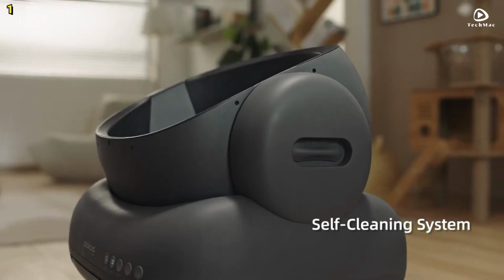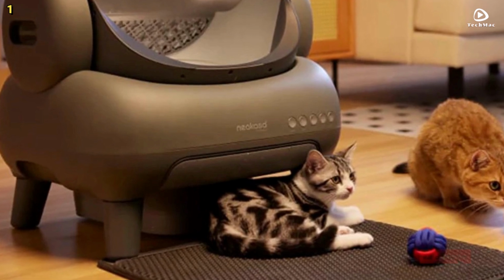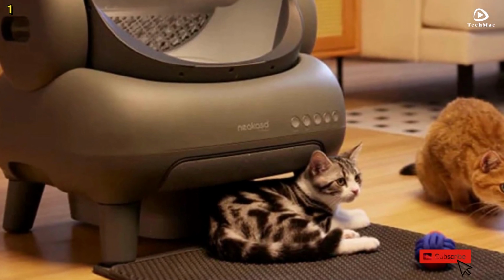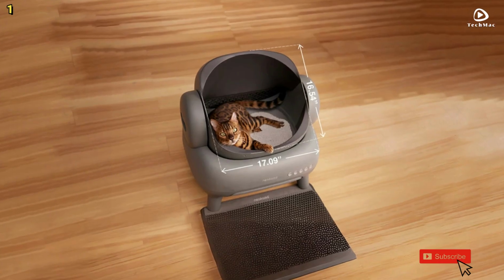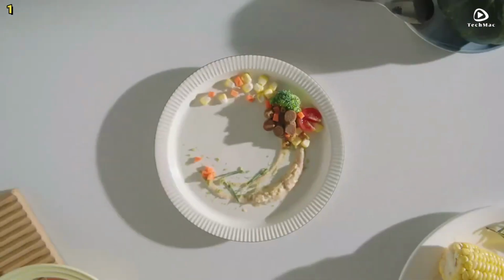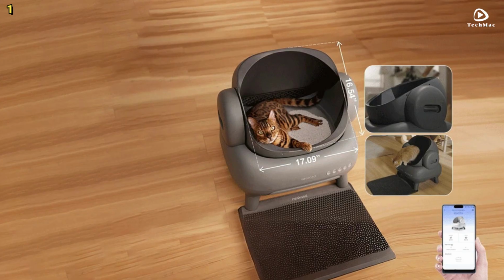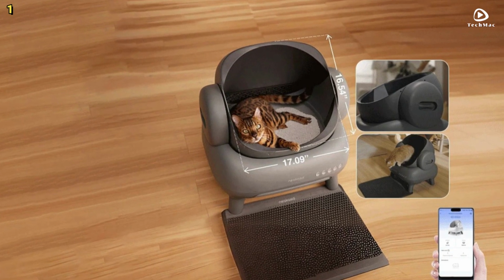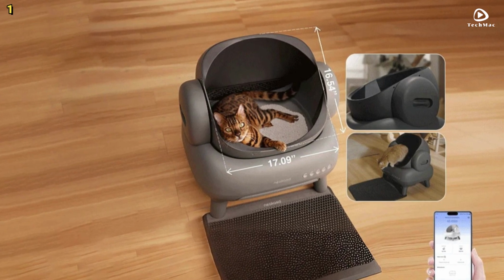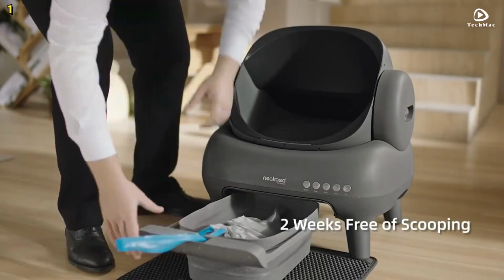The Neakasa M1 features a self-cleaning system that redefines hygiene. With its innovative pull and wrap waste system, waste is enclosed in an odor-blocking bag with a simple pull, ensuring your home remains fresh and clean. The Neakasa M1 is designed for busy pet owners, offering a large capacity for both waste at 11.23 liters and litter at 7.17 liters. This means up to 14 days of worry-free operation, perfect for short trips or hectic schedules.